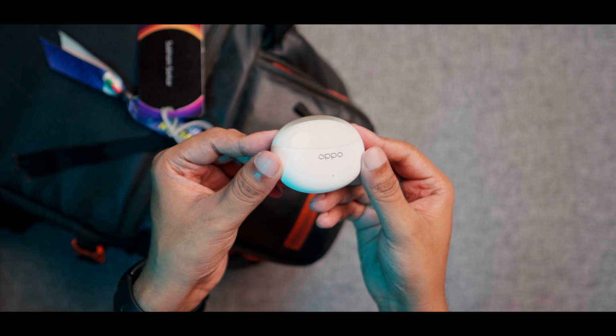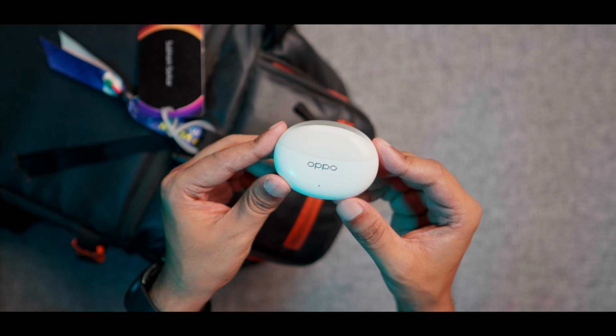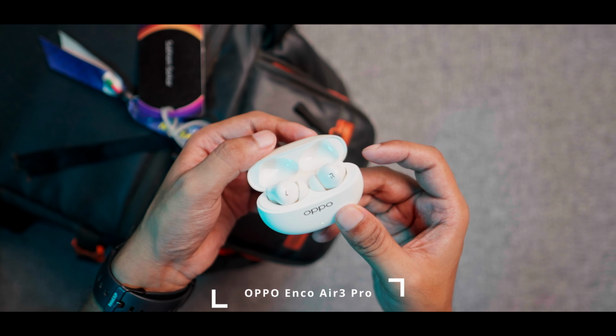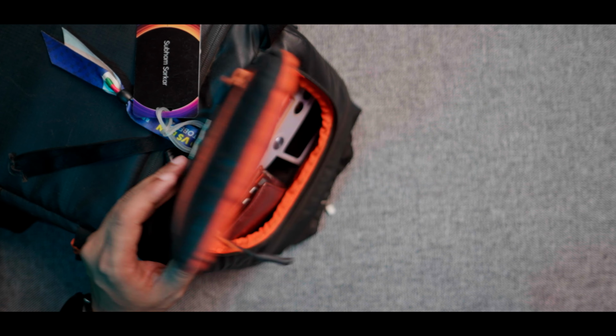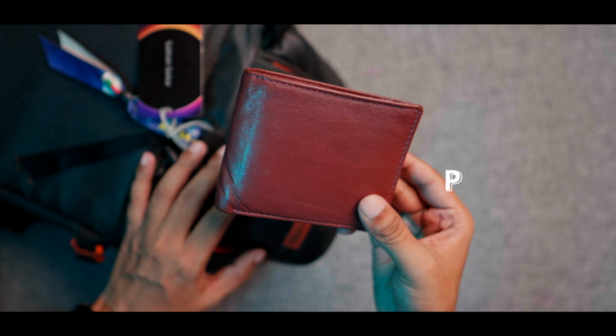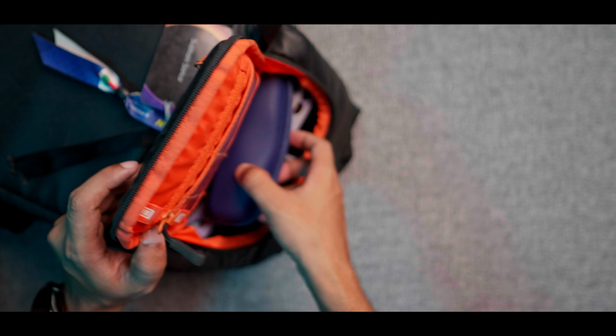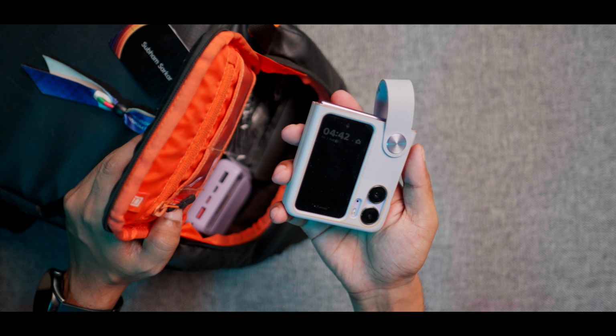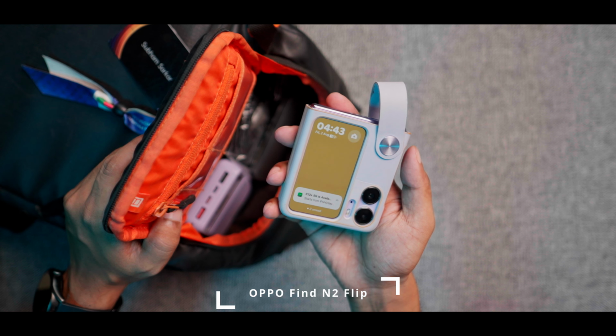So first of all, very important, music. My most favorite pair of earbuds. This is the Oppo Enco Air 3 Pro. Then I have my wallet, but I'm poor AF, so I have no money. Then I have a pair of sunglasses. I have my secondary phone here. This is the Oppo Find N2 Flip.